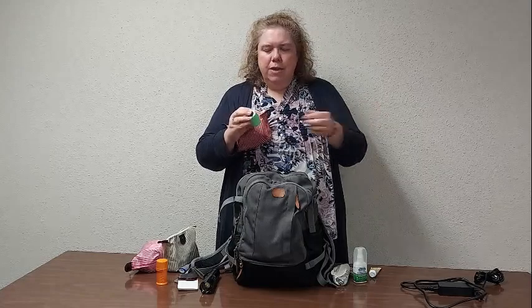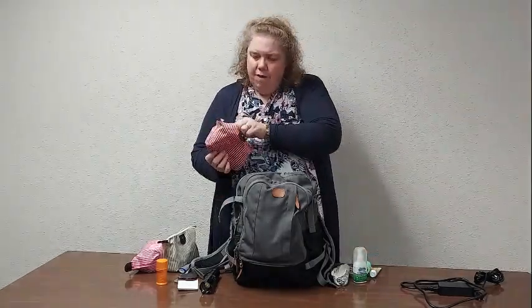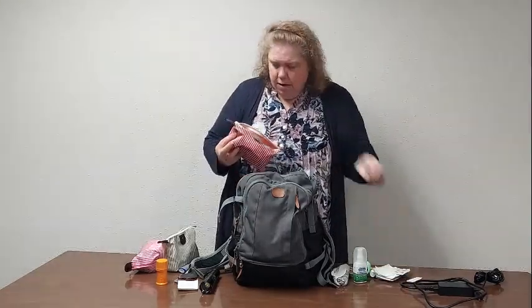So for example, one of my kids fell one time when we were on a long trip, and it was right on their elbow or their knee. And a Band-Aid doesn't stay on a place like that. So we wrapped a compression bandage around it. It worked really well. I have lots of different sizes of Band-Aids.